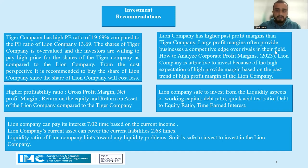And from the liquidity perspective, Lion company seems safe because they can pay their interest 7.02 times based on the current income, and current assets can cover the current liabilities by 2.68 times. That seems pretty good. So Lion company doesn't seem to have any liquidity problems. They have good ratios and all this stuff. So I think it's safe to invest in Lion.